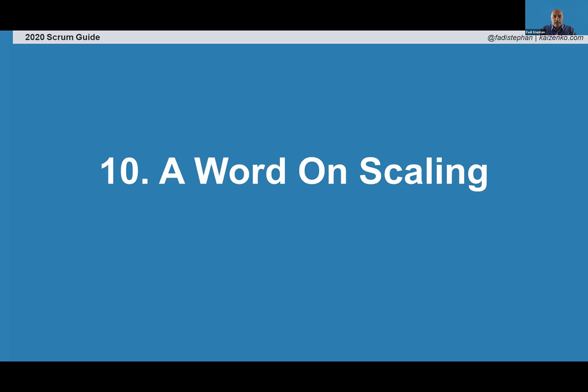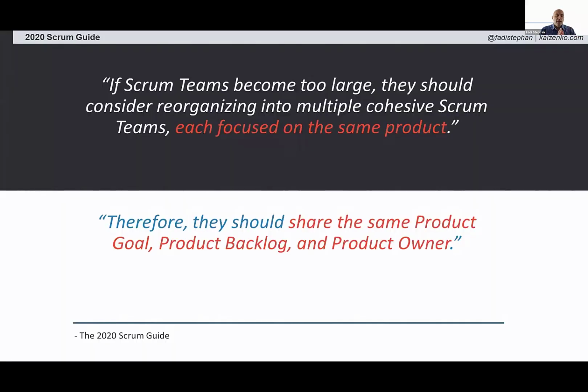So to address that, the 2020 update to the Scrum Guide goes a step further and says, not only are we all working off of the same product backlog, but we have the same product owner and the same one product goal. So this is helping us better understand how scaling should work when we're using Scrum. One product backlog, one product owner, one product goal for all the Scrum teams working on that one product.